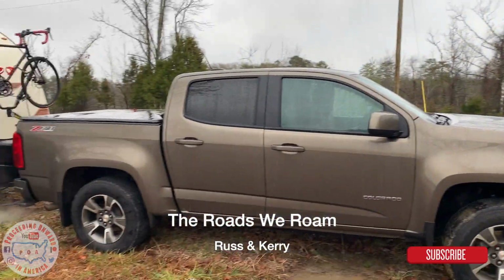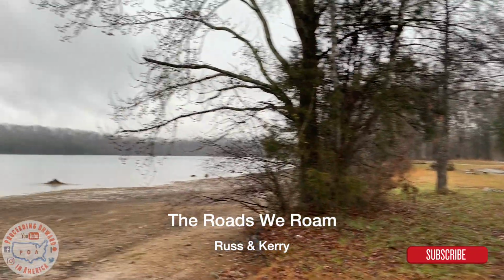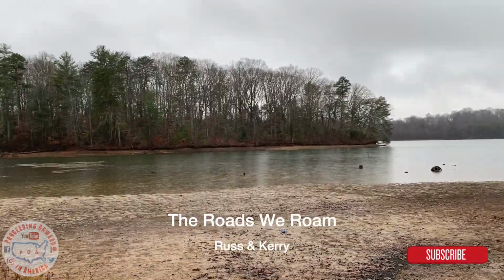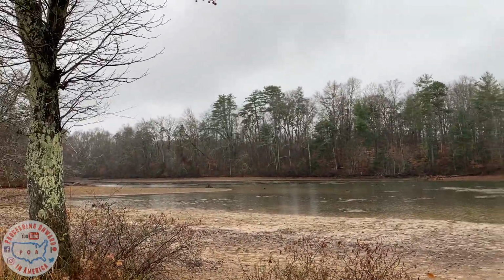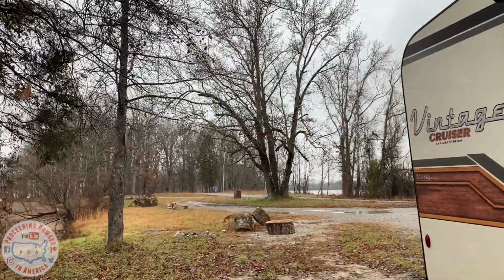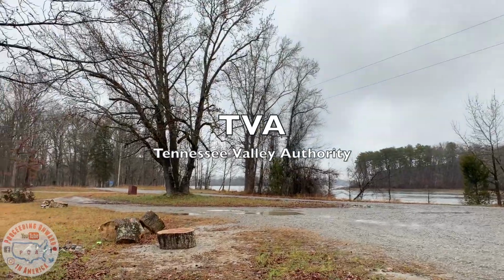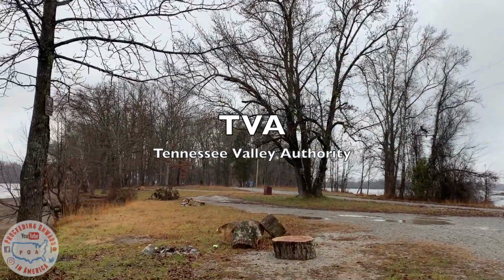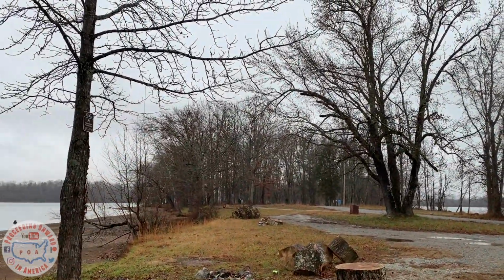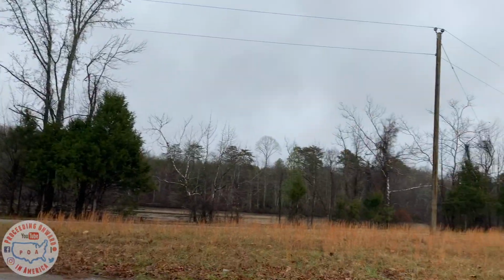Yeah. We just finished up staying here boondocking for a couple of days. Had a nice view. Yesterday was beautiful. Today it's kind of rainy. But this is an area part of the Tennessee Valley. Tennessee Valley Authority, TVA, where you can boondock up to 14 days for free and so forth.